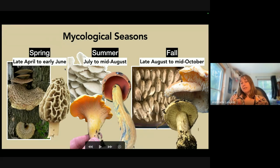And then in the fall is when the trees are preparing for winter. So they stop feeding their mushrooms. So then that's when most of the mycorrhizal species like to come out, because it's when their host stops feeding them, it's their trigger to, okay, let's get out, let's spread our spores and see what else we can find.